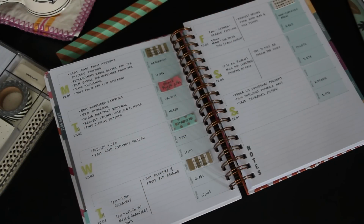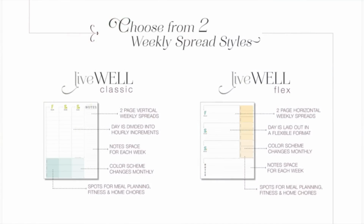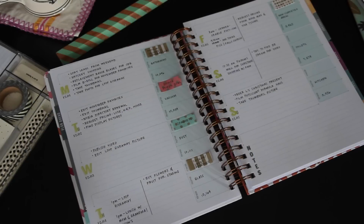The Inkwell Press liveWELL planner comes in 2 versions. The classic breaks up your day by times like 8 a.m., 8:30 a.m., all the way through. I think that is amazing if you have children where you have a lot of appointments, doctor appointments, soccer games, having to pick them up at certain times, or you have a job where you have a lot of meetings. I have neither, so I ended up going with the Flex, which I think is amazing, and it works so well for me. It just gives you a large block for each day.